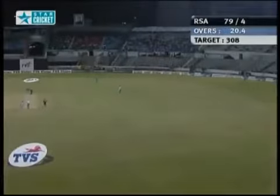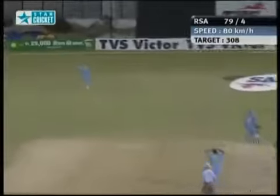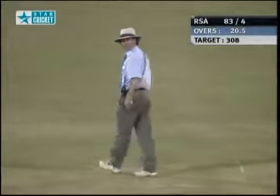Harbhajan Singh is standing in the deep. Should be in another 5 or 10 yards. And that's gone off a thickish outside edge. Finds the boundary. Another turn, but thick outside edge.